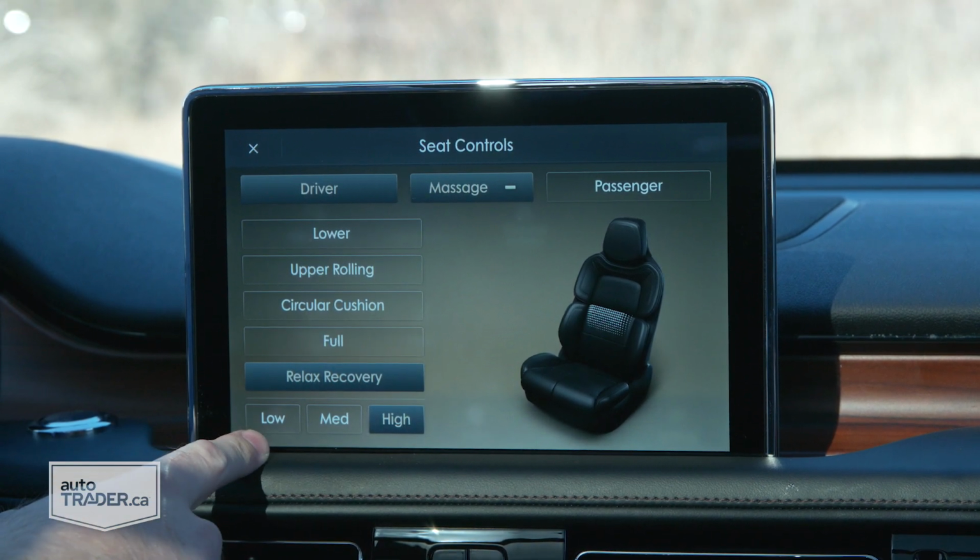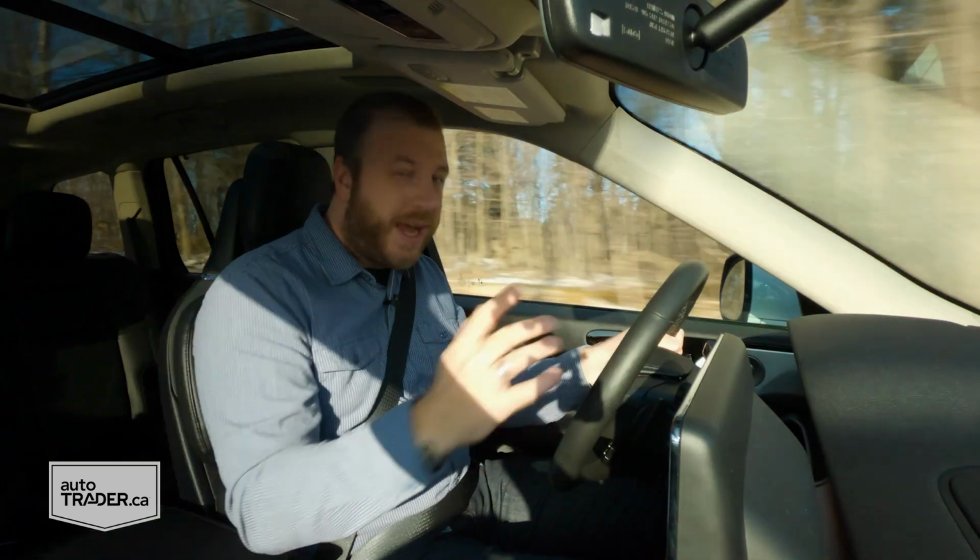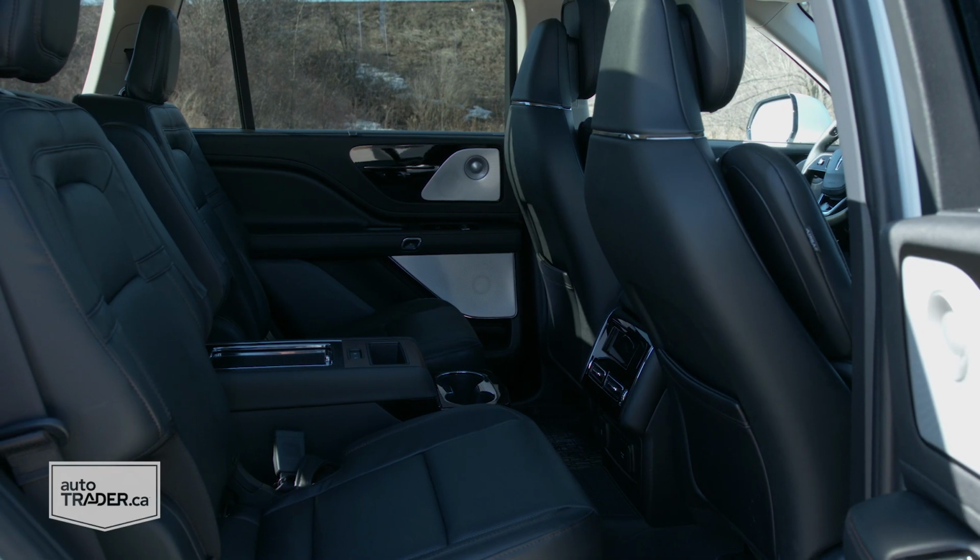That one is very basic, and it's only for the driver, so at least this is for the driver and the passenger. And something else that's really cool is this center console in the back.